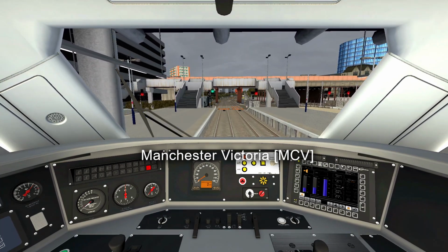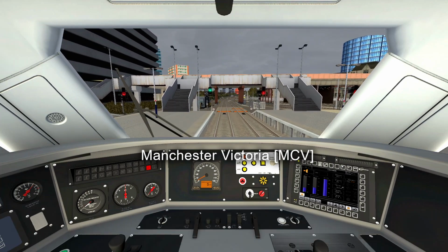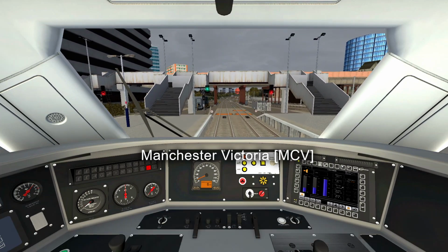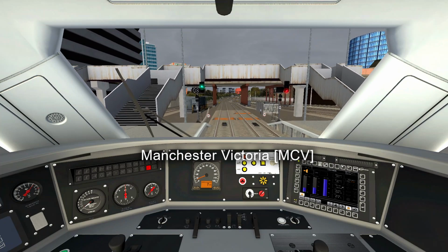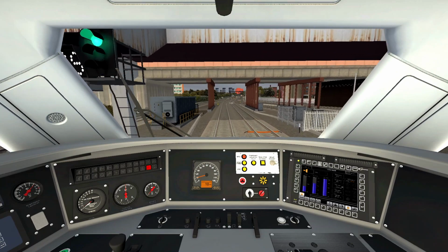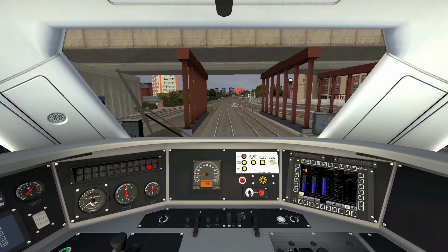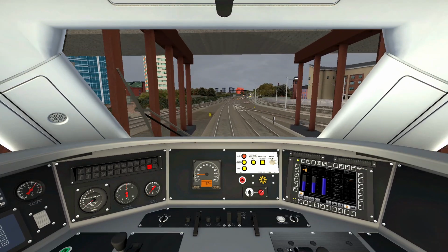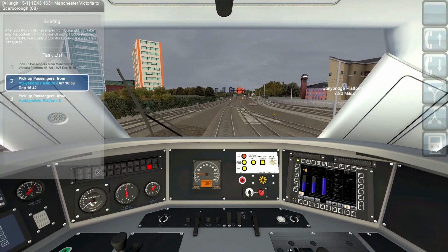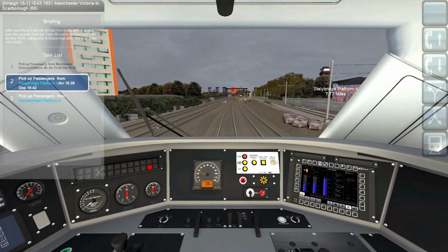So it's departing Manchester Victoria. The speed limit is 40 miles an hour, and we have about 8 miles to Stalybridge. So we're on the Manchester Stations to Huddersfield route, version 2.1, available on ATS. So this scenario is called 1 Echo 43, 1631 Manchester Victoria to Scarborough.